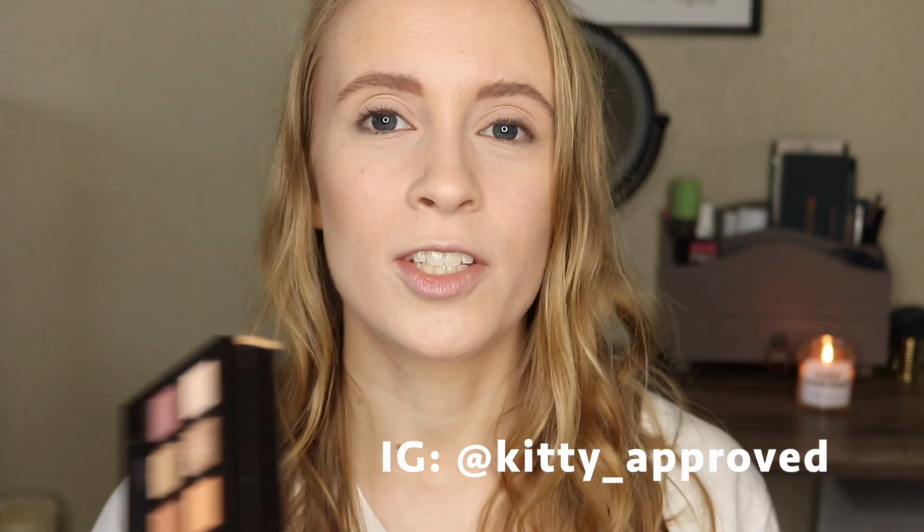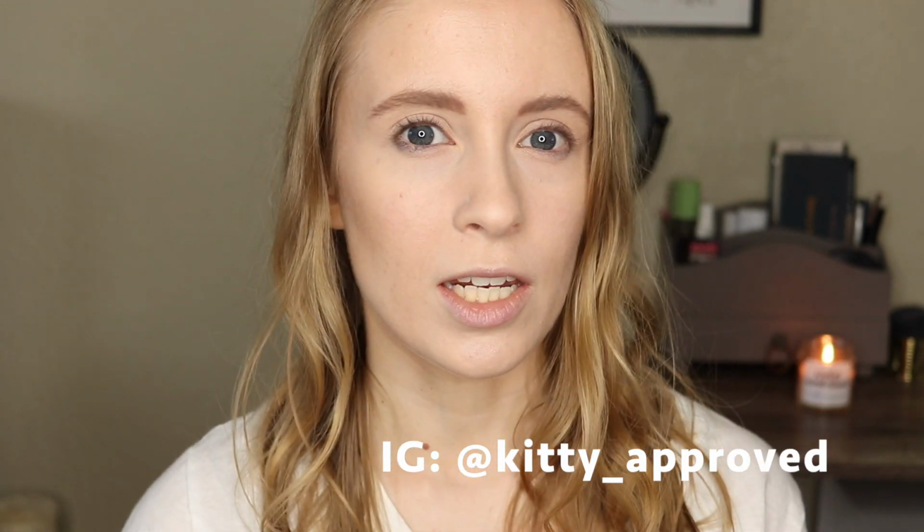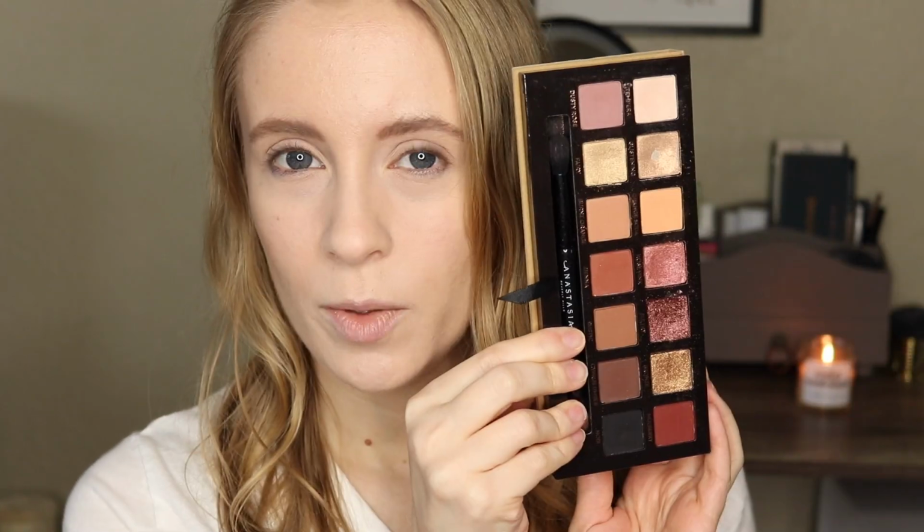And so if you've never seen a palette bingo before, I believe that Emily Noel was the person who originally came up with this idea. Love her. But I'm gonna be using a random number generator to pick 5 shadows from this palette, and we're gonna create a look out of them. Pretty cohesive color story, so I don't think it'll be too challenging, but I do think it'll just be a fun way to revisit this palette. And if you do have this palette, maybe it'll give you some ideas for ways to use it. So let's get into it.